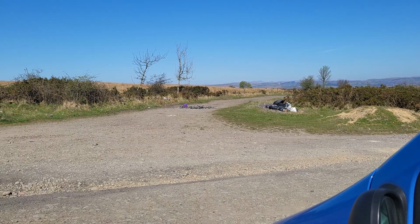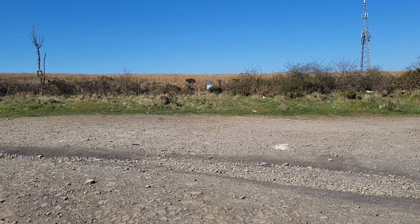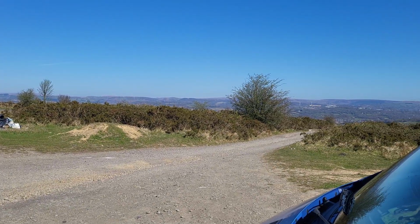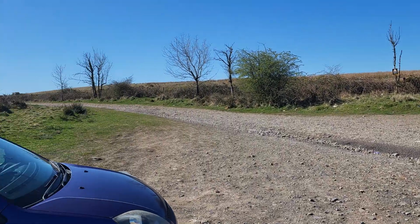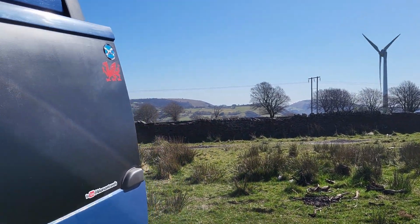Unfortunately there's a bit of fly tipping up here. Unsurprising really, there are quite a few signs for fly tipping. There was quite a bit of fly tipping as I entered the common land as well. So, not a great sign, not a great start. It's also quite windy up here, as it is on top of most Welsh mountains.